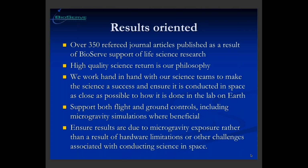And not only do they look like how it's done in the lab on the ground, but it also follows all of the NASA safety guidelines that we must follow. We do support both flight and ground controls, and in the end, we want to make sure that the results that you get are a result of microgravity exposure rather than a limitation of the hardware or a result of other challenges associated with conducting science in space.